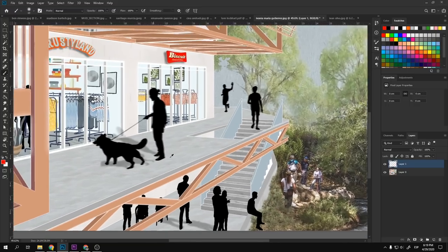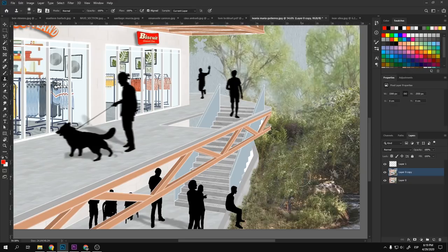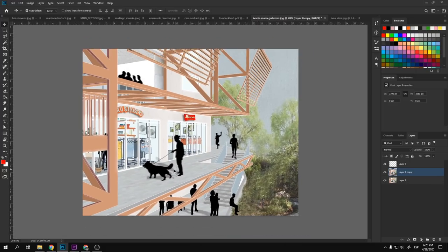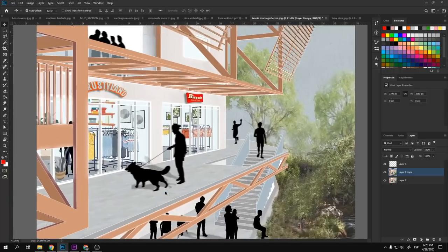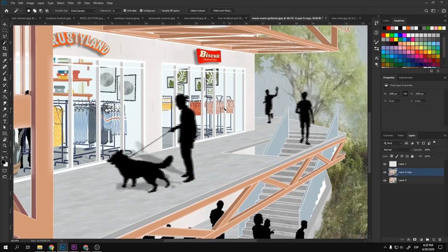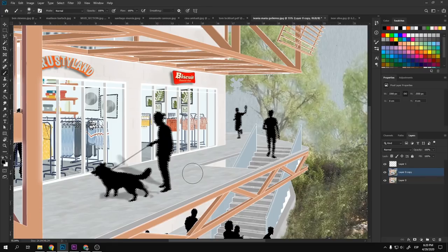And if you were to erase these guys over here, it still doesn't improve the image, because these people are grabbing too much attention, and you have to ask yourself, what is the important thing here? Is it the people, or is it this wooden structure that looks very interesting? If that's the case, then all these black people over here would maybe have to not be black, or would have to go. I can say it would have to go.